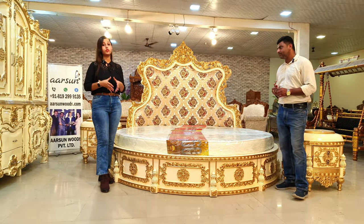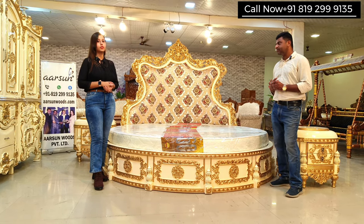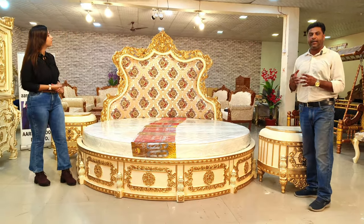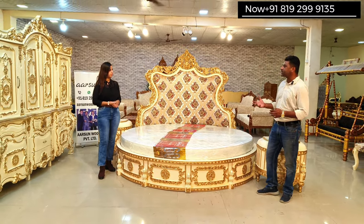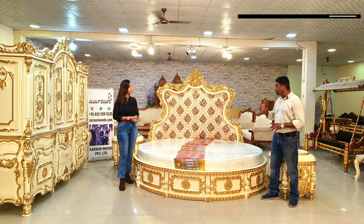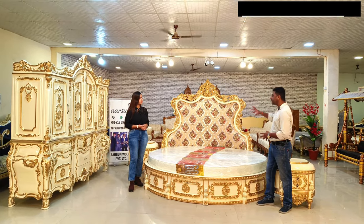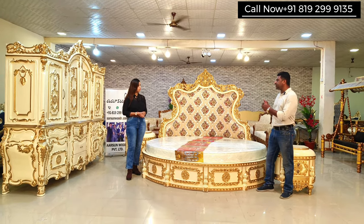Sir, earlier we have shown round beds in which we have shown antique gold, natural finish, dark finish. So let's talk about this color. This is off-white with gold highlighting. Off-white is a premium color because most of the French walls and French designs are around this theme only. And if you talk about the Russian theme, mostly you'll find the gold work there. Outside of India also, whenever we talk about the royal concept, gold is quite used in most places. And off-white gives it a little subtle look.